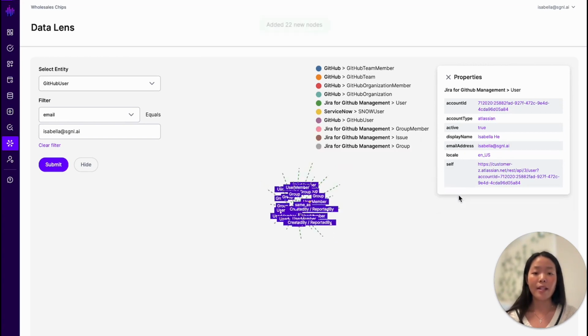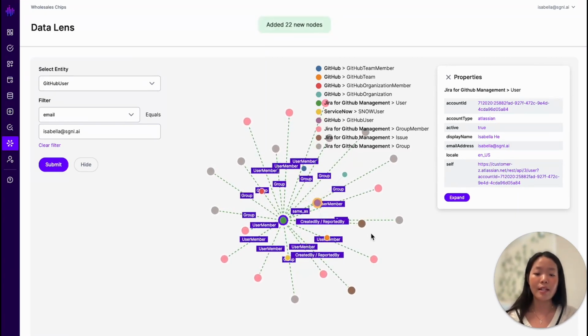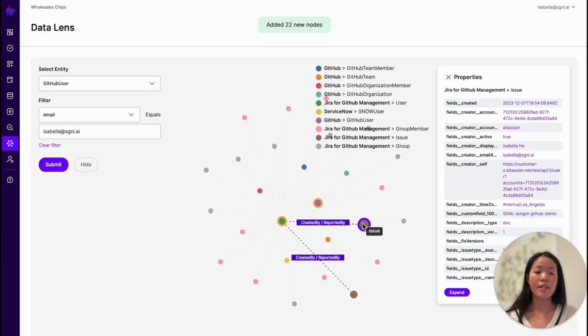Expanding this, we can then see that the Jira user is connected to details such as which issues it's assigned to. Thus, we've confirmed through the Data Lens tool that the sole reason that I was denied access to GitHub was because I was not assigned to a relevant Jira issue for the GitHub repository I was attempting to merge code in. From the Policy Lens and the Data Lens tools, we've identified the exact cause for my being denied access to GitHub as my need for a matching Jira issue assigned to me.